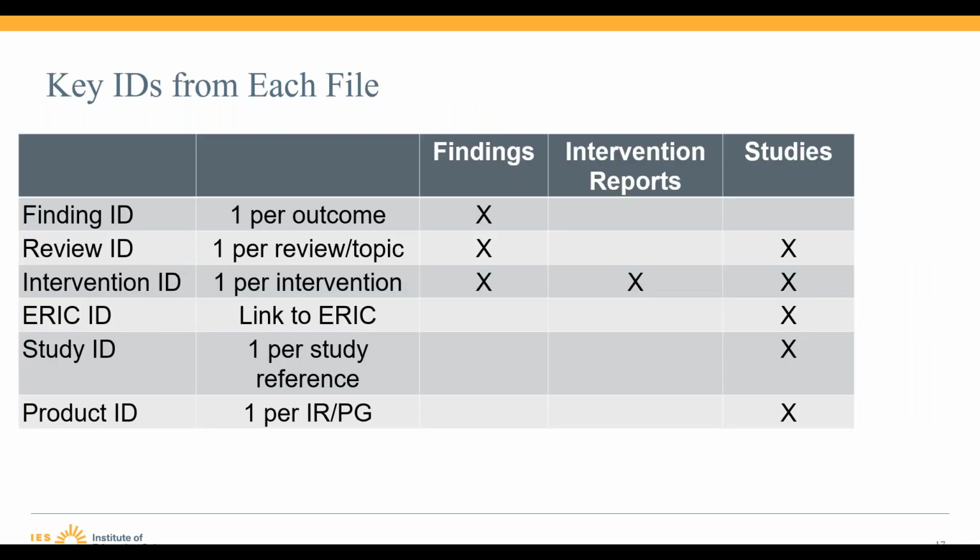So linking these files is really simple. There are a number of key IDs that will allow users to merge the data in several ways. And just for example, you can aggregate findings by intervention. You can aggregate findings by topic or even across topics, like beginning reading or adolescent literacy. You can also aggregate findings by study, which is also presented in the individual studies file online. You can aggregate studies by intervention, or you can aggregate studies by product. So for example, a particular practice guide.